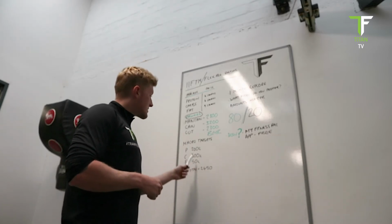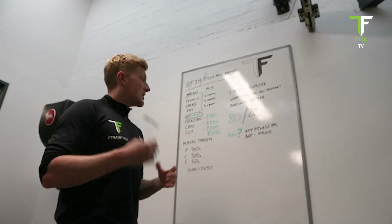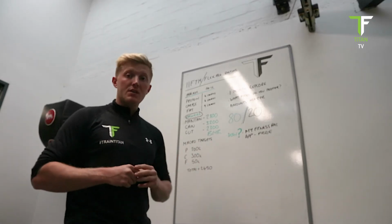Fats are slightly low for me, but the main reason being I don't really get a lot from fats. I prefer to eat more carbohydrates. So again, that's just personal preference.